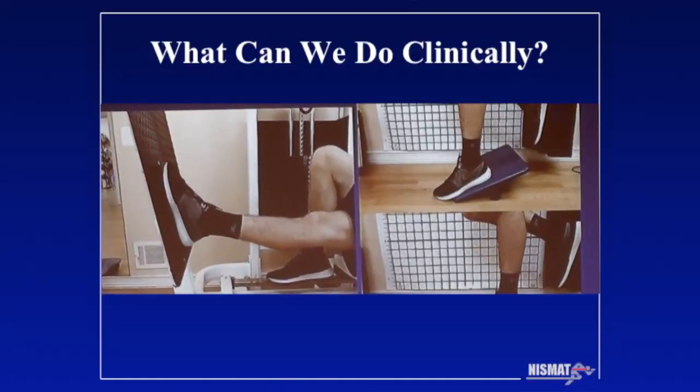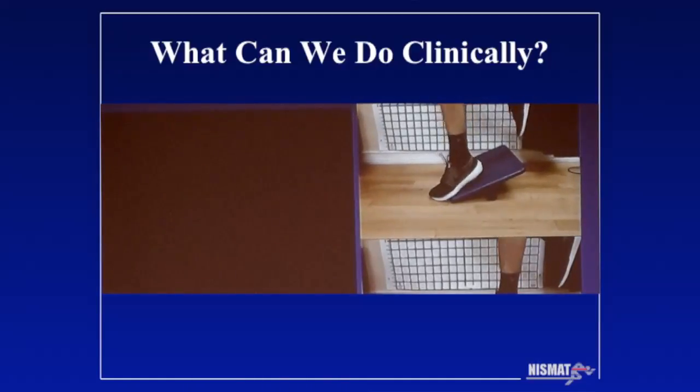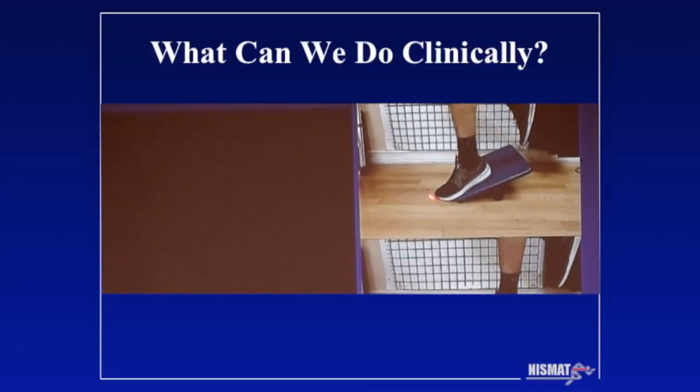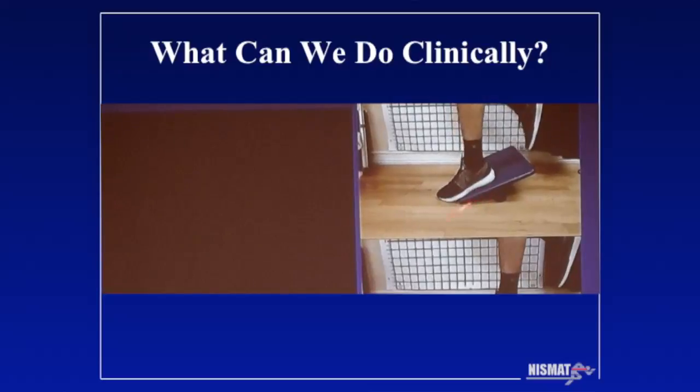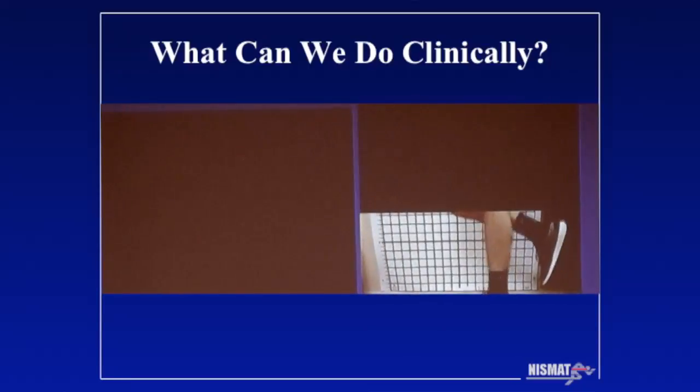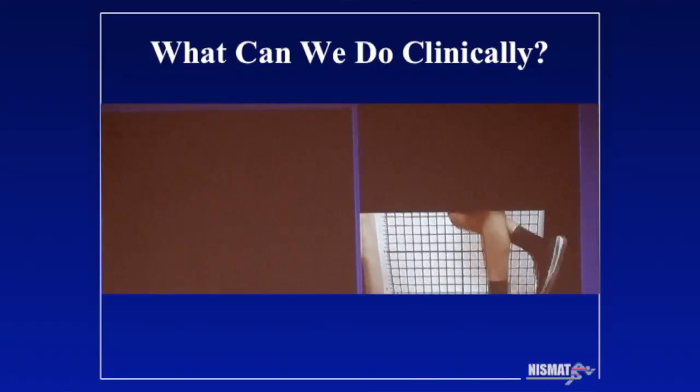Stick them on the platform, see if they can get their heel off the platform, and then finally we'll work to a more inclined position. We'll go on to our slant boards. This is about a 20 degree angle, and if not, sometimes we'll use a towel roller. We'll start them at a lower angle and then try to work them up to a higher angle at some point.